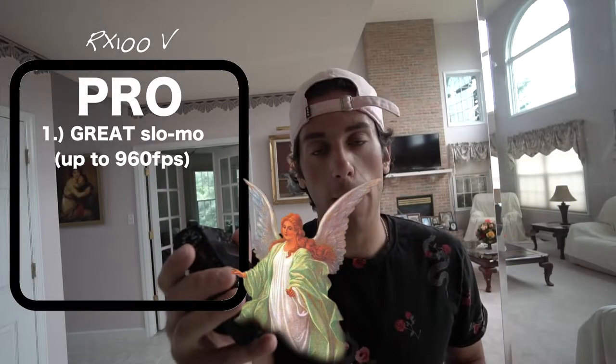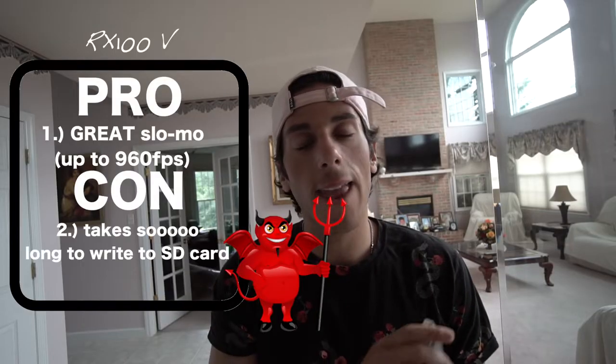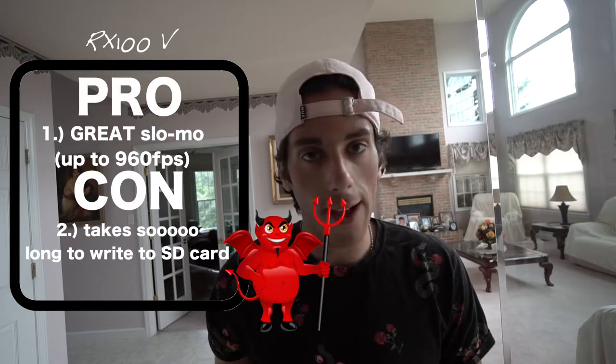Pro for the RX100 Mark V, amazing slow motion capability, up to like 960 frames a second. Con, it takes forever to write to the SD card. If you're doing the 960 frames per second, last time I did a test, it took like over 2.5, 3 minutes. One direct thing I will say, you can never shoot anything long with the RX100 Mark V. It'll overheat 9 times out of 10. This obviously will never overheat unless you're sitting out in the sun.